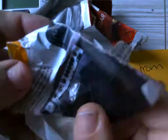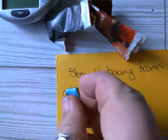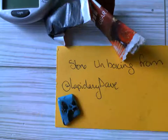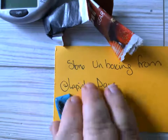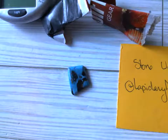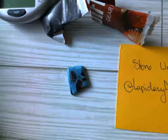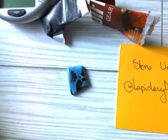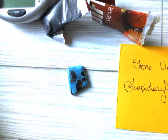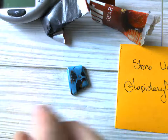I'm assuming the big one is my stone that I bought. Oh, there it is. Look, guys, turquoise. Look at that. Maybe I should put it in white. It's not quite there. Let me see if I can get higher exposure for us here, and I will zoom in. It doesn't like that total high exposure. There we go. This is a gorgeous stone.